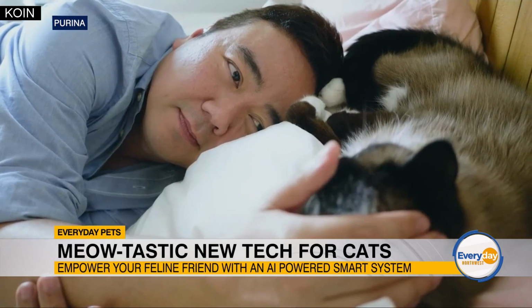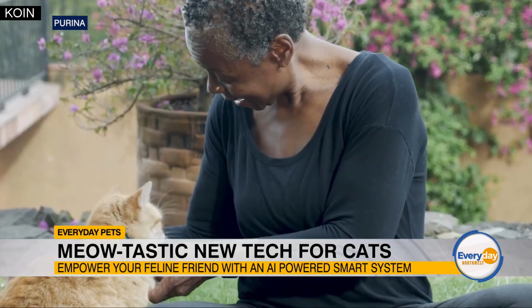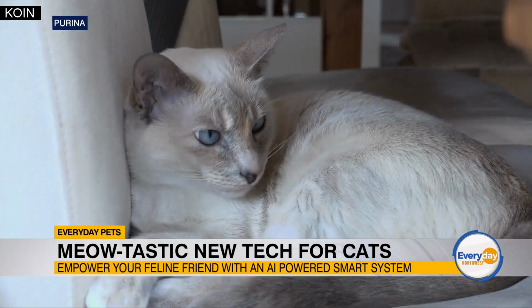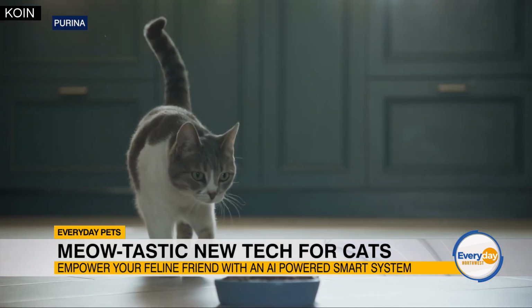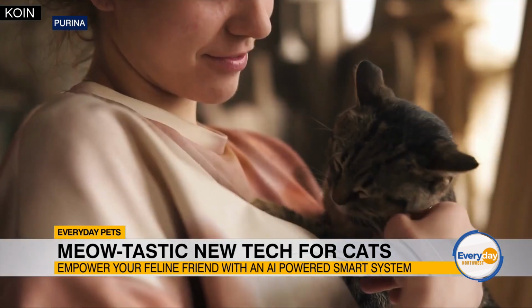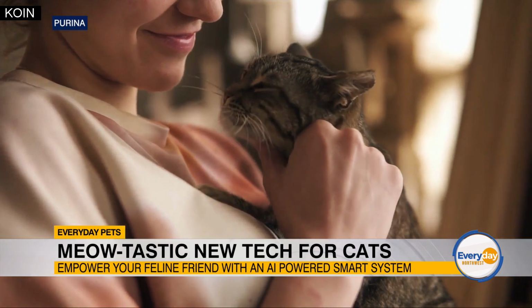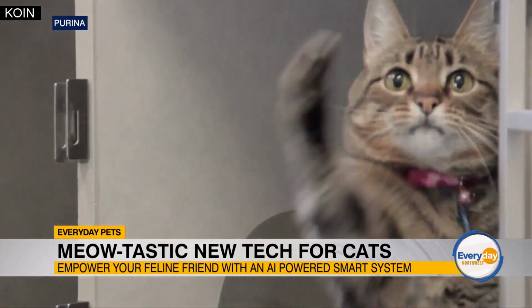If you have a multi-cat household, you'll learn a lot about the social dynamics between your cats. The beauty of the system, as Kristin mentioned, is it slips seamlessly under your existing litter box, so you're not having to change anything about your normal cat's elimination environment. We're able to passively collect data 24/7 and ladder that to really meaningful insights about your cat's health and behavior.